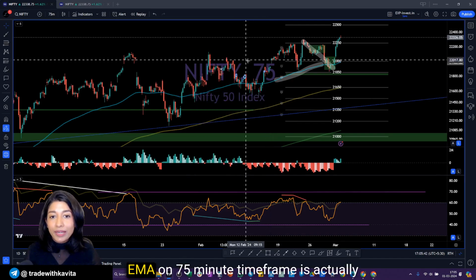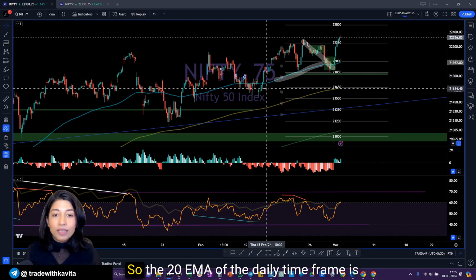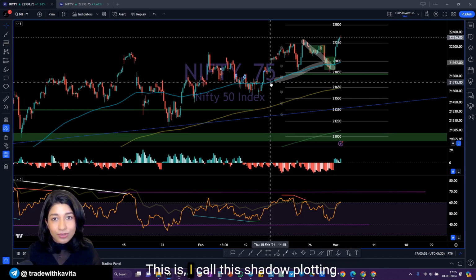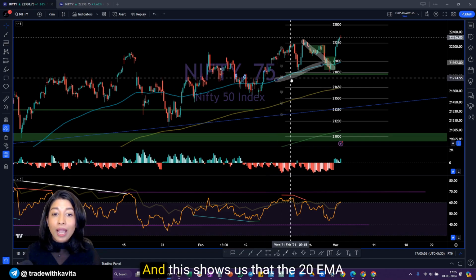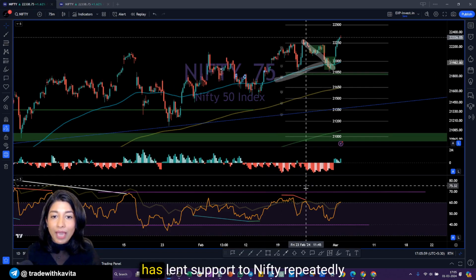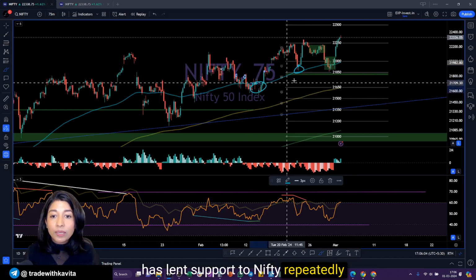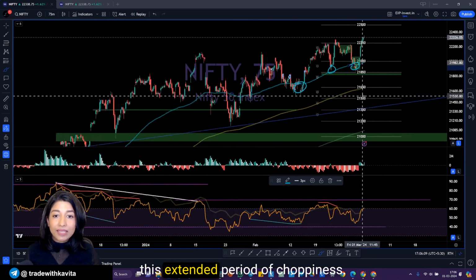you see, this is the 100 EMA on the 75-minute time frame, which is actually the 20 EMA of the daily time frame, right? So the 20 EMA of the daily time frame is what has been overshadowed, or shadowed. I call this shadow plotting. It has been shadow plotted on the 75-minute time frame. And this shows us that the 20 EMA has lent support to Nifty repeatedly as it has been trying to deal with this extended period of choppiness.